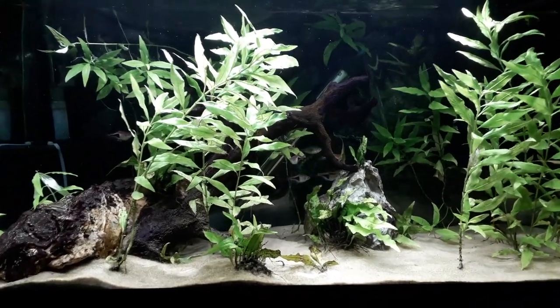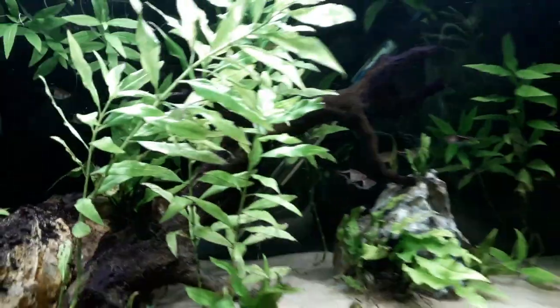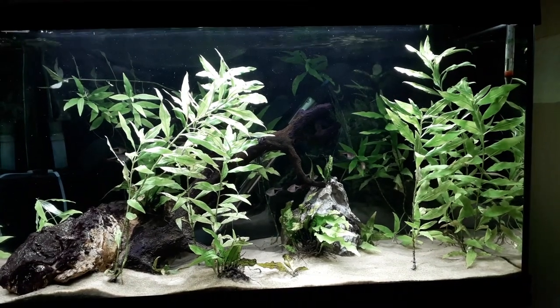And then there are four little otto cichlids in there as well. So if I just pull back a little bit, I'll see if they'll be brave enough to come out, and we can just watch them swimming around a little bit.